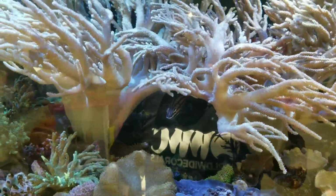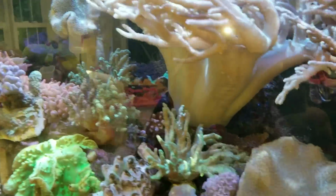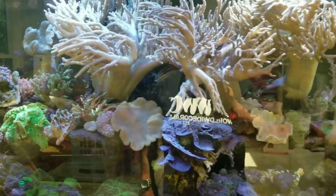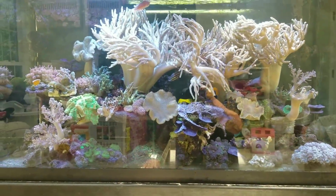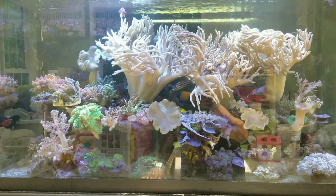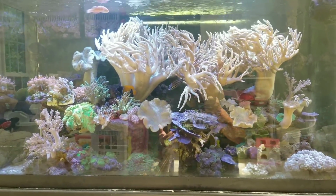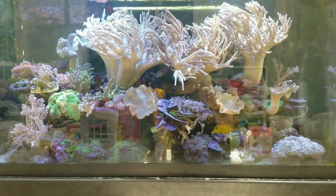In summertime, these are growing like weeds because they're getting so much natural light. In the winter, it's nicer because it's darker longer, so the tank looks much more colorful. Well, it looks truly amazing, and it's crazy how well it's doing out here with natural sunlight. But we are talking predominantly all softies.